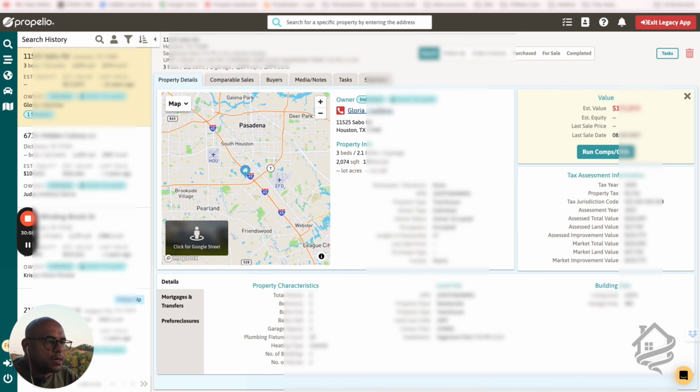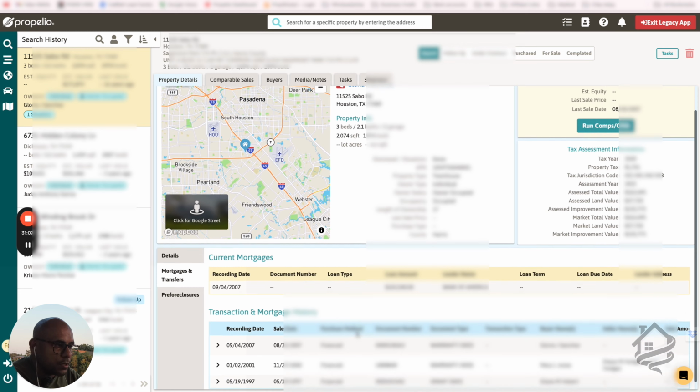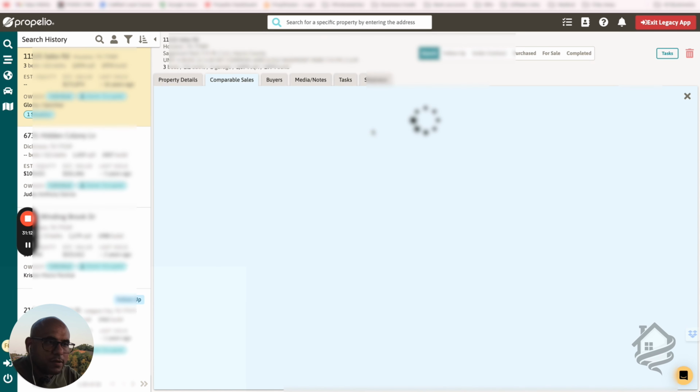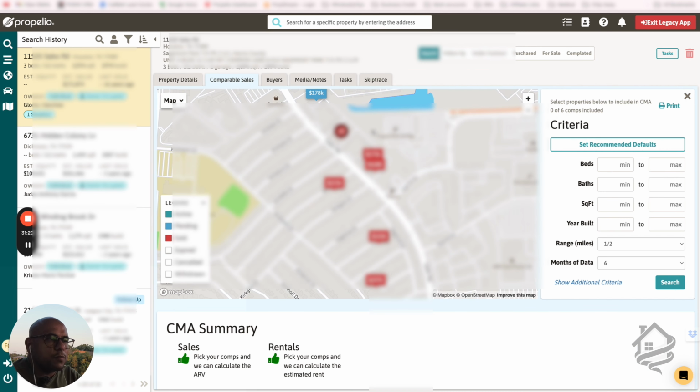We got a Gloria, individual, owner occupied. Check the mortgages. Bought it back in 2007, so most likely they have a lot of equity. Quick comps. Y'all see how easy this software is, and there's a whole bunch of software. The only reason I'm talking about this software is because it's not new for me. I've had it for many years. I know the owner, not personally, but I've talked to him a lot through Facebook. He let me test the new beta version when it came out.